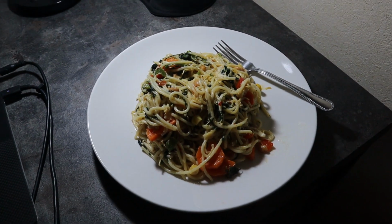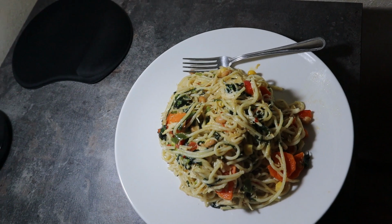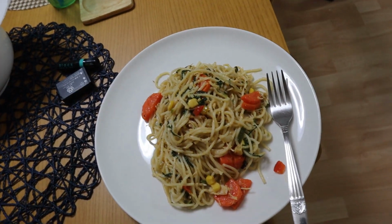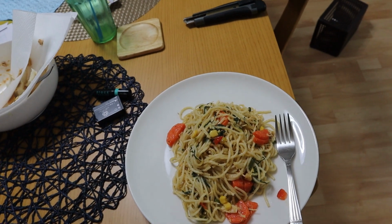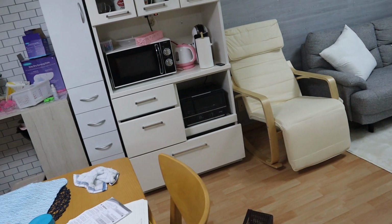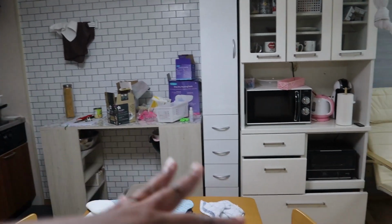Chef Adam's meal preparation. This is my plate. Very nice, looks very healthy, and I'm going to sit over there and watch a YouTube video before I tackle the rest of this, because it is stressing me out. So let me get a break and recoup, and then revisit it.